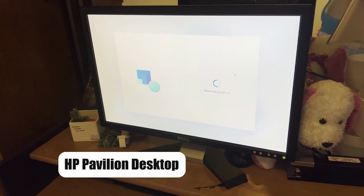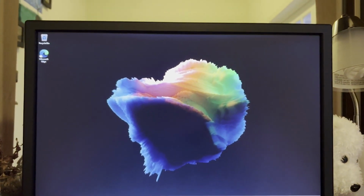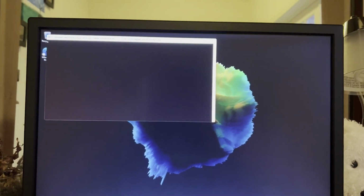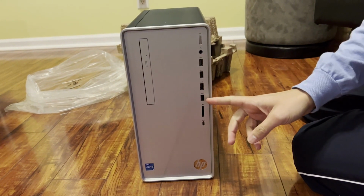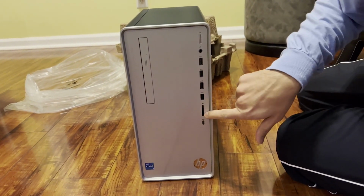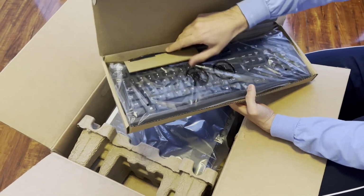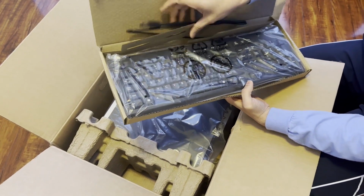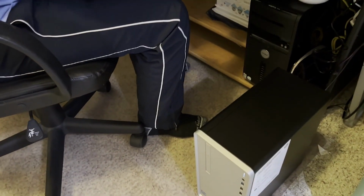HP Pavilion Desktop. Sometimes you just want a good PC that looks okay and does a job. It has all the ports and connections you could possibly need. It looks good, and it runs relatively quietly too. You don't get the same quality new components as the Dell XPS series, but this keeps the cost down a little for anyone who wants a decent spec workhorse PC but doesn't want to pay Dell's prices.